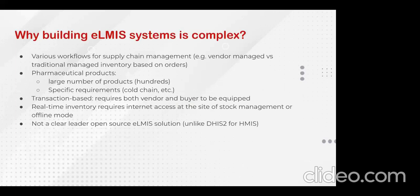So I'll start with some context. The first question is, why is it so hard to build eLMIS software in most countries? There are a lot of reasons, but I listed some of them by discussing with logisticians, either in programs or at the MOH. One of the main reasons is that there are a lot of different workflows in supply chain management. You have the traditional model, where clients manage the inventory and submit orders to higher levels of the supply chain, versus newer models like the VMI model, where the supplier manages most of the inventory, and the delivery of the product is based on the information that the vendor has. Having this variation in approaches to the supply chain is a challenge when we are talking about software that can easily support these different workflows.